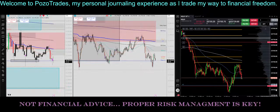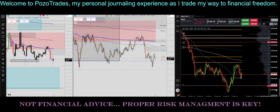Okay, so it took the body of that green vector. I really want to see it hold right here because that is yesterday's low. We keep working yesterday's low over and over. So I wonder if this is the start to like power hour. This is lunchtime though.